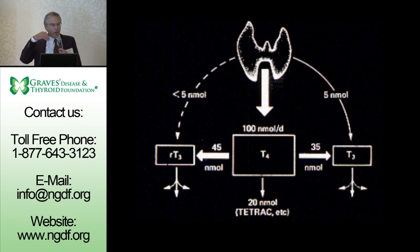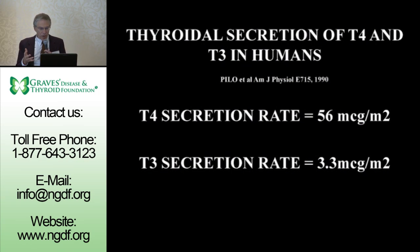And so it turns out that if you just replace somebody with thyroxin, you get as good a benefit, we think, as replacing somebody with both thyroxin and T3 contained in thyroid extract. And so again, our thyroid glands do make some T3, but about 95%, 98% of what we make is T4, and a little bit of it is T3, but the majority of the T3 is made from the T4 in each individual tissue. So the secretion rate of T4 is 56 micrograms per meter squared, and the T3 secretion rate is 3.